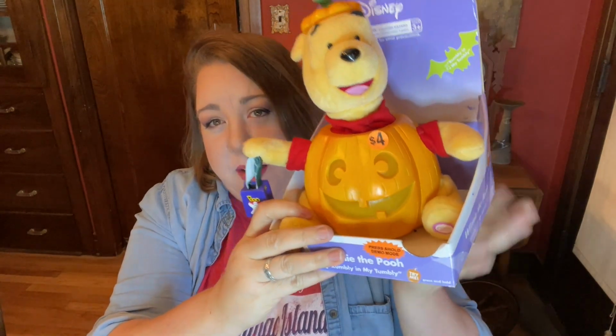So, yeah, I might go over to the shop. I think I'm gonna put it in storage, unless somebody hits me up who sees this and says, I gotta have that because they collect Disney or they collect Winnie the Pooh. But he's so cute.